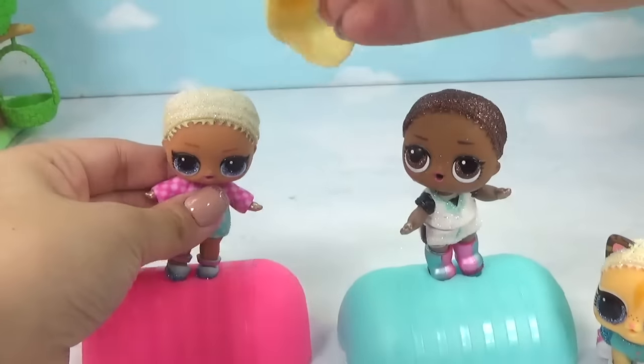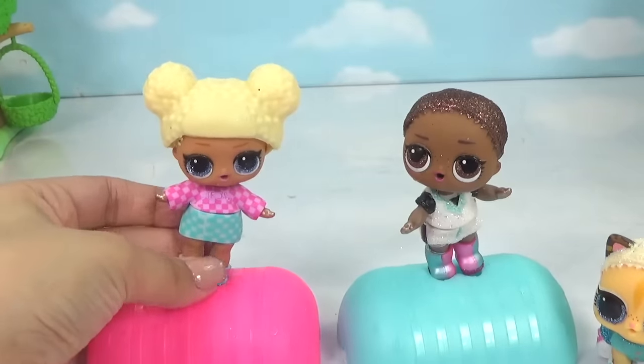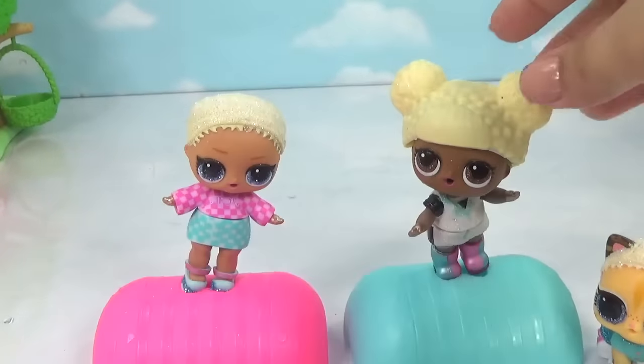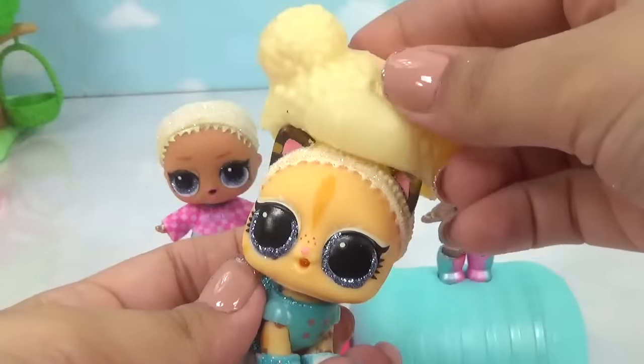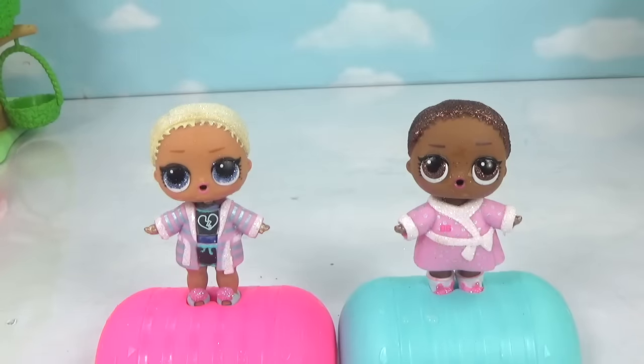Let's try Queen Bee's. Aw, that looks cute. Looks like a hat more than anything. And let's do it on our next little agent. I think this one pretty much fits them. And let's do this wig on the pet. Aw, it's not bad. Okay, so it was time for an outfit change and some new wigs.